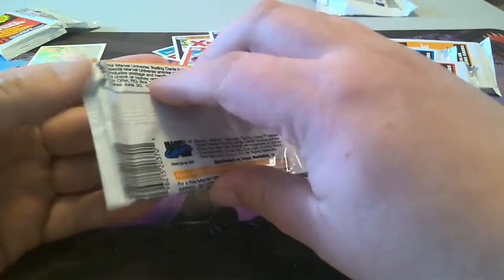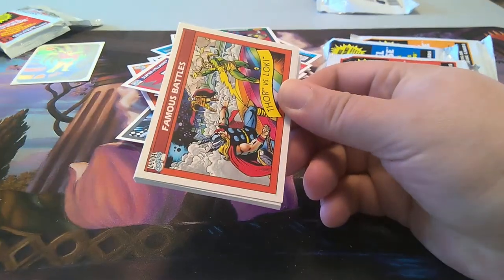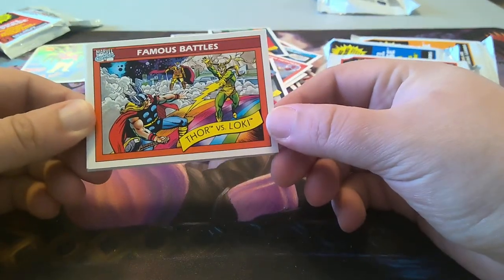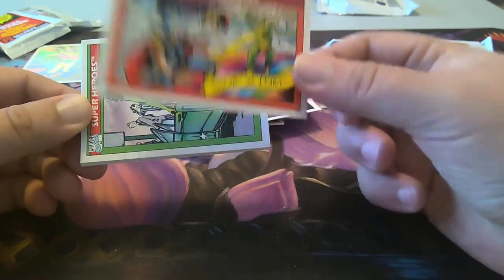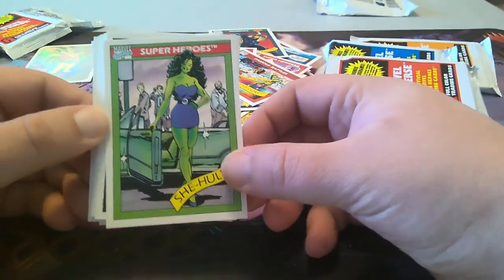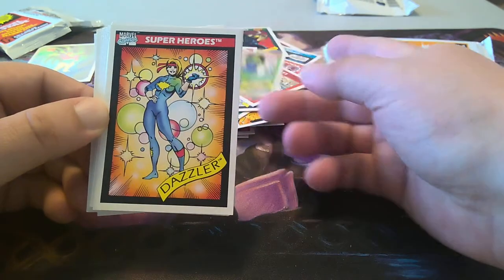Let's see what else we can get. I feel like we're needing a Spider-Man or a Venom or something. We haven't had a Wolverine or a Spider-Man or a Venom. We need one of those. Oh, look at this. This is Thor versus Loki on the Rainbow Road. I think we've seen this fight in the movies. Hey, look at She-Hulk. She was always a diva. Sexy She-Hulk. I think smart, too. I think she was a lawyer.